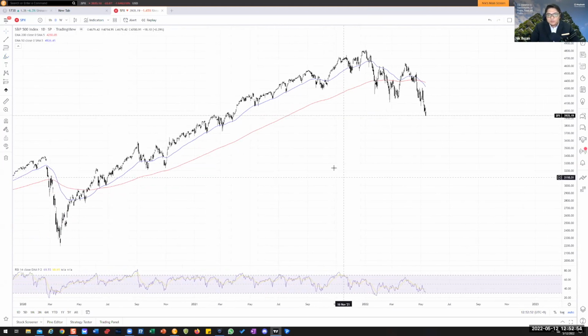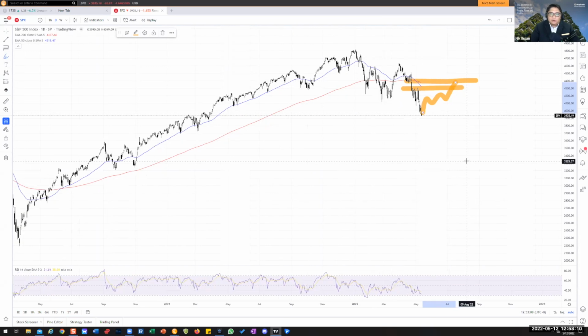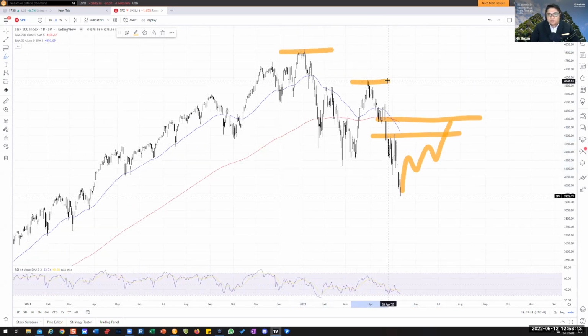My expectation is that the S&P index needs to break above 4,300 to 4,400. This is a key resistance level right now. A failure to break beyond this level is not only going to confirm that there is a lower-high structure, but also confirm the recent death cross between the 50 and 200-day moving averages. So in the event that there is a rebound in the next few weeks ahead, any rebound there has a lesser price velocity.